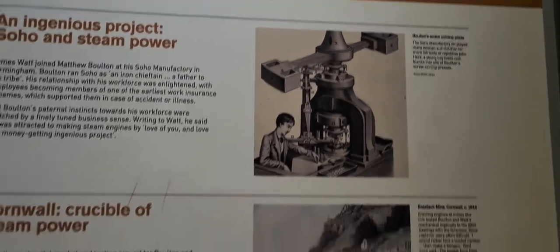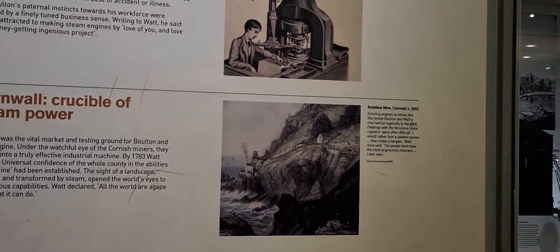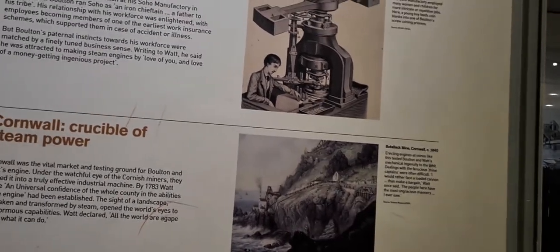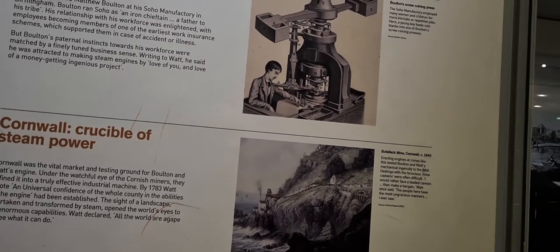Then in 1773, Watt's wife, Peggy, died in childbirth. Moreover, Scotland had a banking crisis, and John Roebuck, Watt's backer, went bankrupt. He said, and I quote, "I am heartsick of this accursed country." Watt set out to join Boulton and develop the engine in Birmingham.